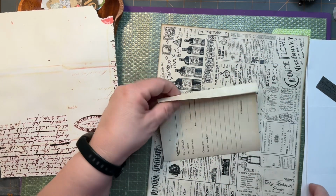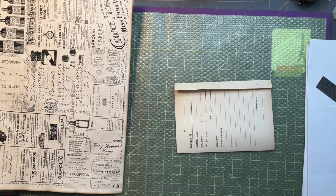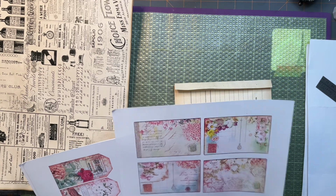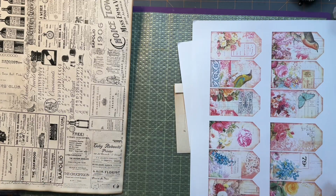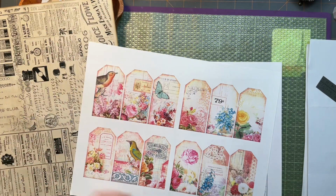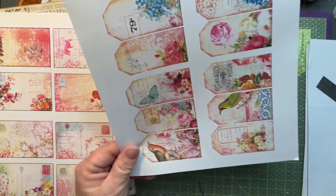So let's see, what can I add to this? What do we got here? Let's see what I can find without causing another calamity of crafting. Those are beautiful. Let's use a couple of these. Scissors. Okay, let's see. I'll use this little bird here.